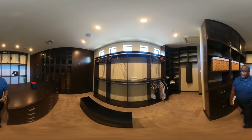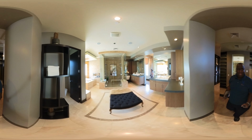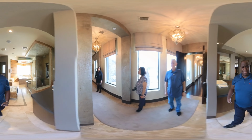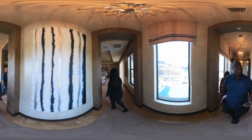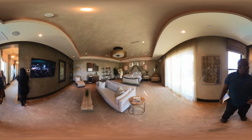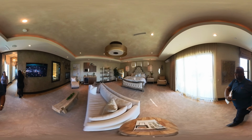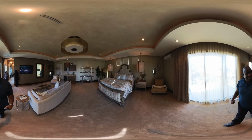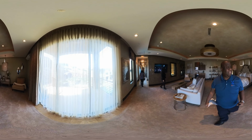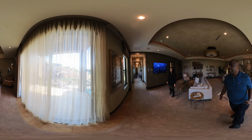I've been in some multi-million dollar homes before. This is the best walk-in closet I've seen yet. You've got to see that walk-in closet. And this is the main bedroom. There's a sauna. Did you see the sauna? It's right there. Got a nice little balcony here. Yes, nice balcony.